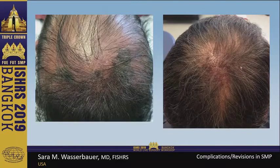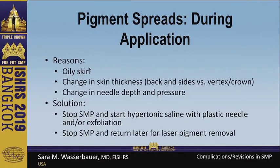All right, here's two more and then I'll get out of the way. This is when pigment is spreading during treatment. Look at that. I'm giving you the answer right off. Oily skin, change in skin thickness, maybe you didn't prepare your canvas. Stop the SMP immediately when you see that. You can use saline to get rid of it.